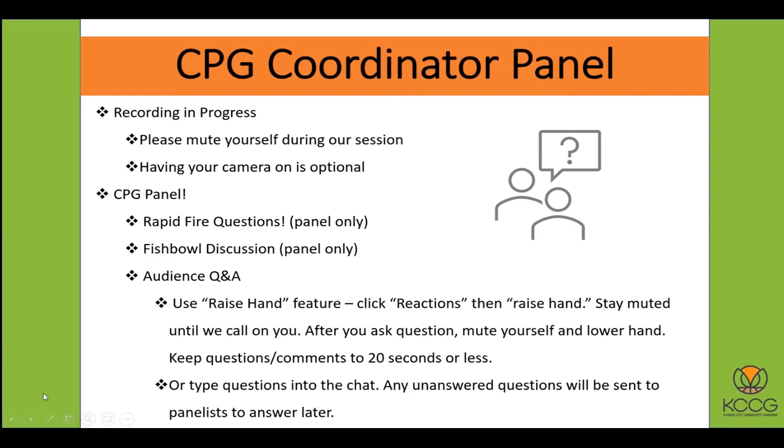We do want some interaction. It's hard to do over Zoom, of course, but we're going to try here today. We're going to give you more instructions when that time comes. It's not yet, but essentially once that time comes, you'll be using the raise hand feature. If you hover your mouse down at your bar on Zoom, you'll see reactions and then raise hand, and it will put a little hand up in the corner. Then we're going to call on you. You're going to unmute yourself, ask your question, and then mute yourself again. We're going to ask people to keep their questions or comments to about 20 seconds or less. We'll give you all of those descriptions again once the time comes. But for now, it's just the panel. You can also type any questions into the chat, and if you can say that it's for the Q&A section, so we can stay organized with your questions, that would be great.